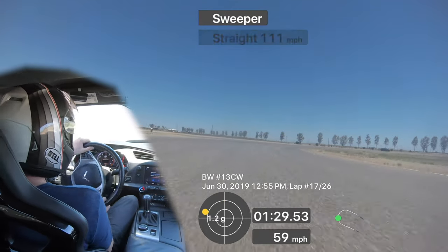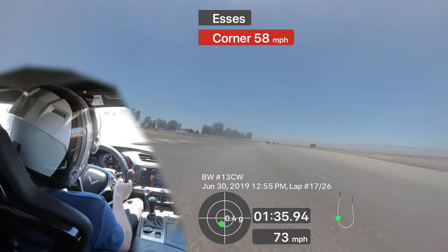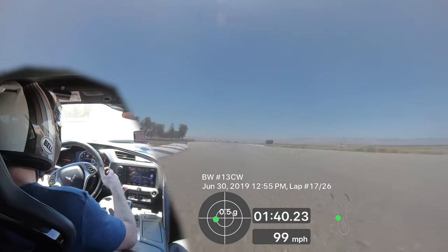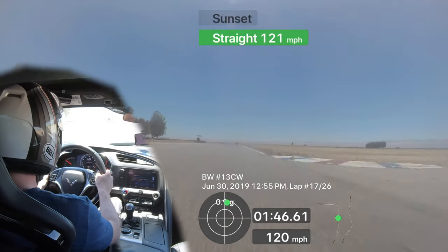Tires are screeching. I got mismatched pads on here, so I'm not gonna be setting any lap records today. But, wow, what a great car. You would have no idea that this thing weighed 3,400 pounds. It's unbelievable.